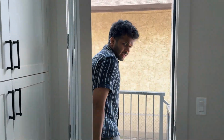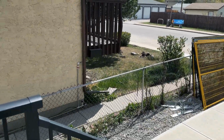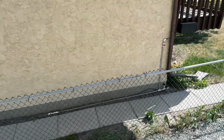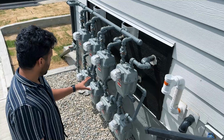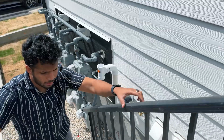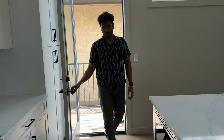The backyard is not as big. You want to step out? There's the concrete pathway which goes all the way to the bike storage in the back, if you can see. And they've just put gravel, so there's really no space for your pets or dogs if you have any. That's one of the drawbacks. And one more thing I want to show you here is that, as I said, it's got 8 meters. So all 8 different gas meters and 8 different electric, which is in the back. It cost the builder another, let's say, I think 40 to 50,000, including the meters, the trades, and all that.